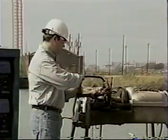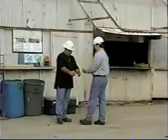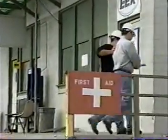Another type of emergency is a minor injury or accident. Your supervisor must be advised immediately of all accidents or injuries, regardless of how minor they may appear. You must also report any near-miss situations. This allows preventative measures to be taken to protect against any future occurrences of a similar nature.